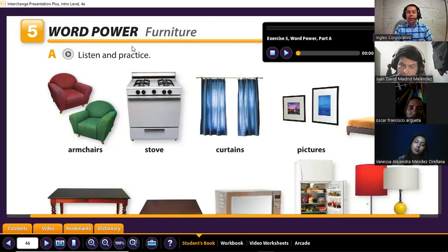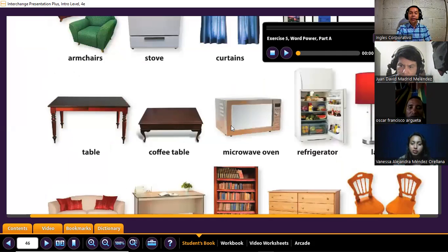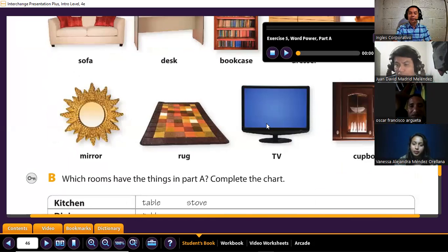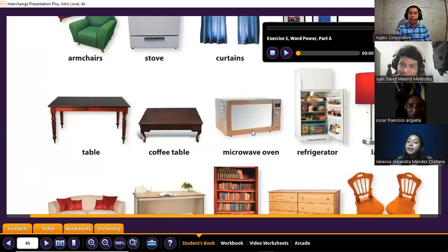Kitchen and stove. Y luego esta es la pronunciación, miren, curtains. Curtains, right? Muy bien. Luego tenemos chairs, cupboards, que es el chinero. Yo creo que microondas sería la palabra más difícil ahí. Micro y onda, o hola, wave. Wave. Microwave oven. Oven, ok?